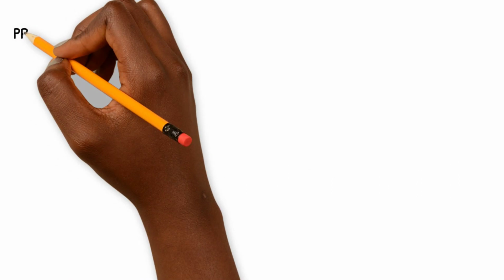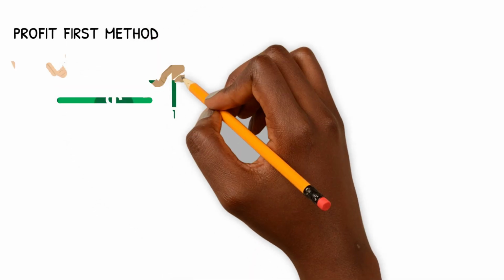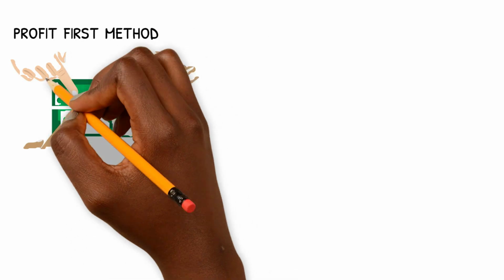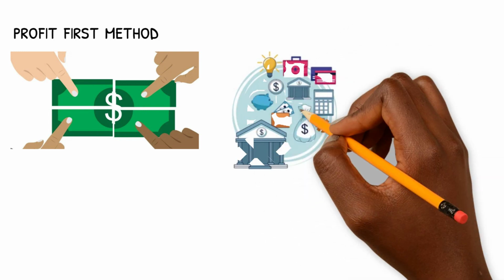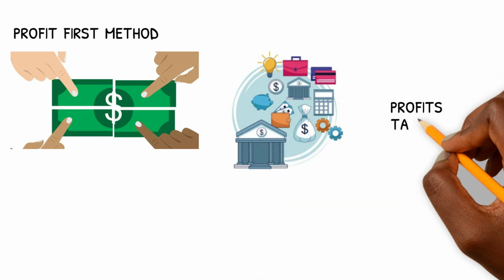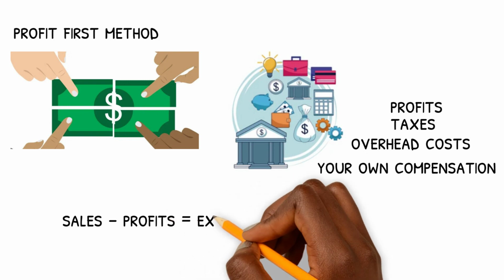It is highly recommended to use the profit-first method. The profit-first method requires businesses to deduct their profits from payments before expenses, instead of paying themselves with what is left over after expenses have been accounted for. It requires you to transfer predetermined percentages of your incoming funds into different accounts in order to cover profits, taxes, overhead costs, and your own compensation. Profits are automatically deducted from each sale, and whatever remains is used to cover expenses. The formula is sales minus profits equals expenses.